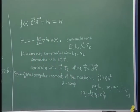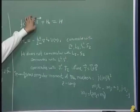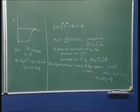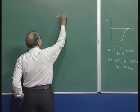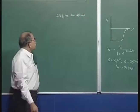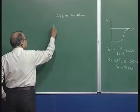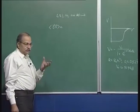What happens to energy? What is the change in energy because of this extra term? So, we evaluate this extra term with the state defined by j and m j, because these have definite values. So, in terms of that, the state we are talking of, L is definite, S is definite, J is definite and m j is definite. And of course, that n will be there, n equal to 1, 2, 3, 4 will be there. So, in this state, if we try to evaluate this L dot S, how much will this contribute to the energy.